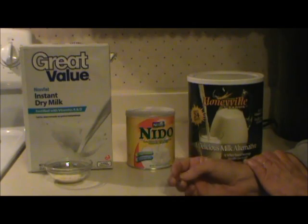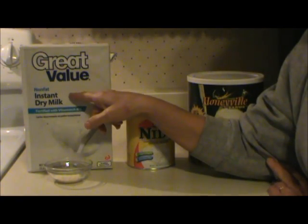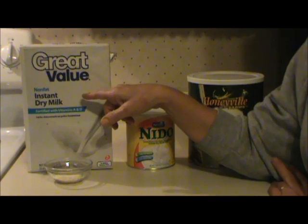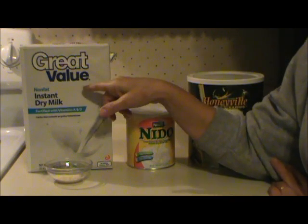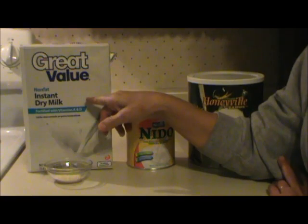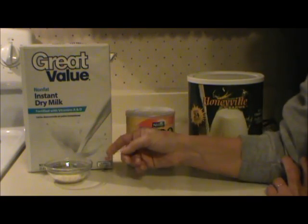When you're thinking about powdered milk, most people think of this one. This is what is most easily available to us. It's an instant non-fat dry milk. And if you're going to the LDS cannery, they have a regular non-fat dry milk. And the difference between the regular and the instant is in the process they use for drying it.